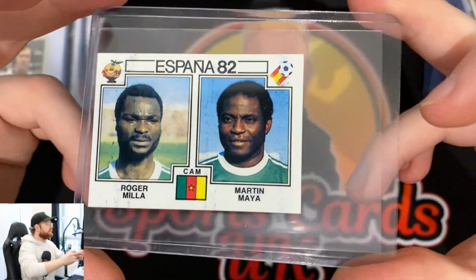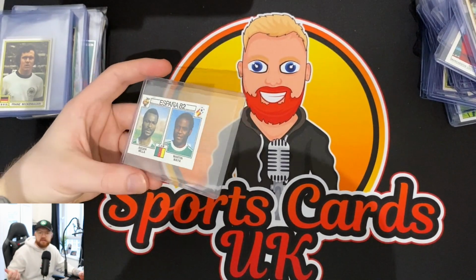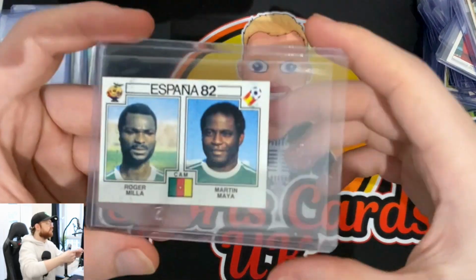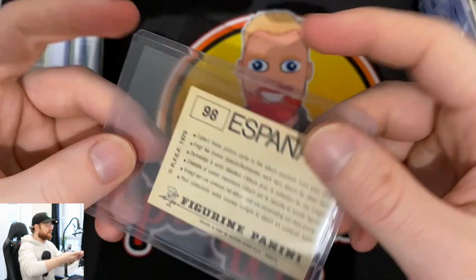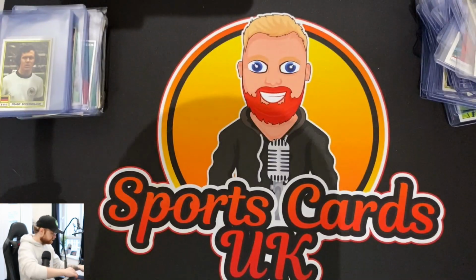It's in horrible condition, but I did actually see there's this World Cup Greats series that was on YouTube. If you search it up on YouTube, you can look at Roger Mila. And he was, yeah, a bit of a hero. So I decided to pick this card up. This is from Espana 82. But you can see on the front there's loads of pen marks and stuff. I don't mind that at all.